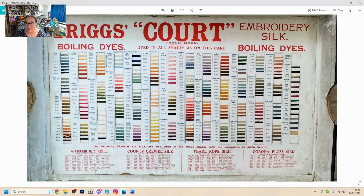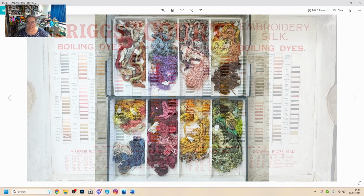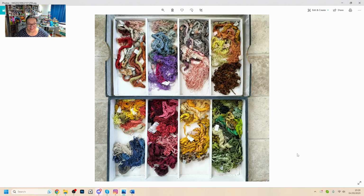So this is what's inside when you open the lid of the box. All those little tiny samples of silk. They still feel beautiful. The colours are still vibrant. It's just amazing to have. And you can see, just so beautiful. Look at the colours still. Amazing. Inside the box were two trays of threads. So these were the two trays of threads. I mean, just look at them, and they feel absolutely beautiful.